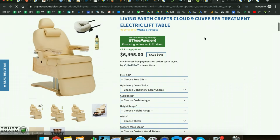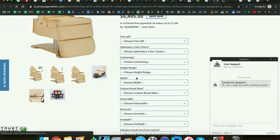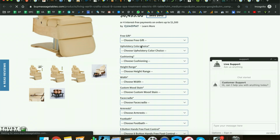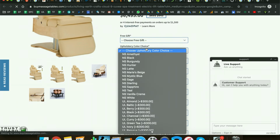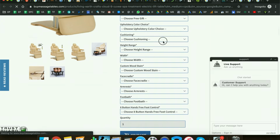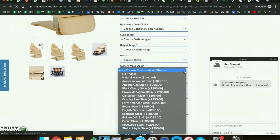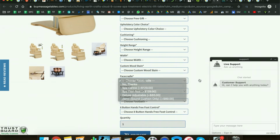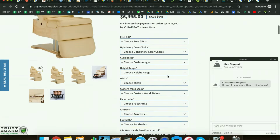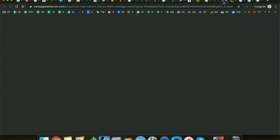This is actually a chair. Looks like electric lift table. Wow, okay. So it can go probably flat. But look how interesting it is. You have to choose the color, cushioning, get an upgrade. There's a width choice. Okay, so there's a bit more involved with this, but a lot of upsell potential, a lot of upgrade potential, which is great.